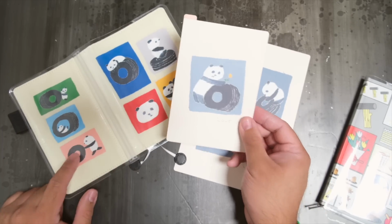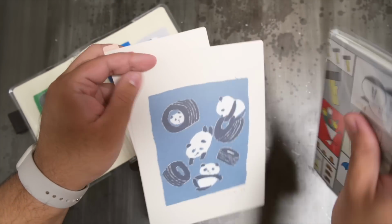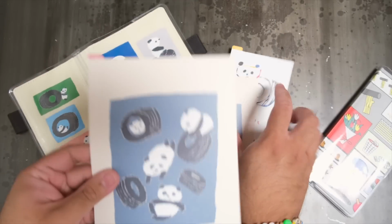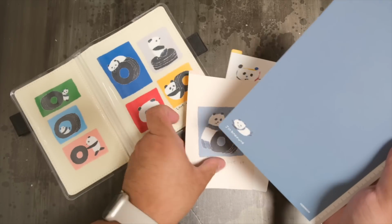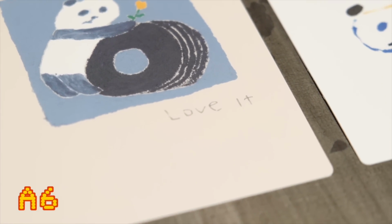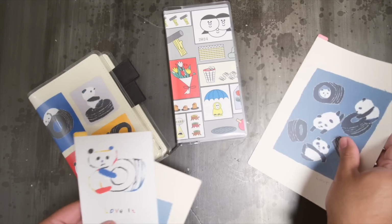Anyways, that was the Weeks pencil board by Jin Kitamura, and then these two are the A5 and A6. They both have contrasting tabs at the front that say "Today" to give you a little bookmark on your techo, and then the A5 and A6 have that panda motif with this blue slate gray square in the middle, and the main motif is pandas with tires, which I think is weird, but it's cute. I think they said it's because there are tires at the zoo. I don't know. I should read that article, but whatever the reason is, the artist made a choice, and it's a cute choice.